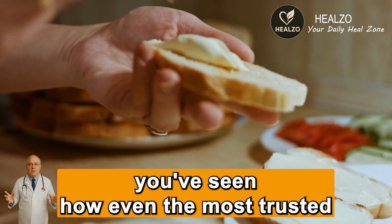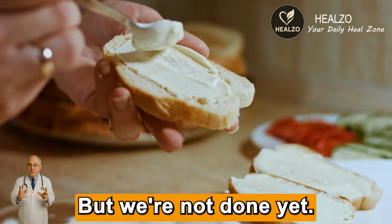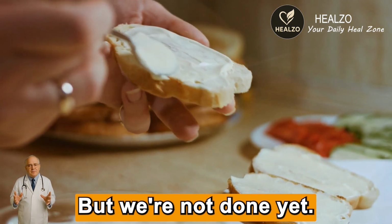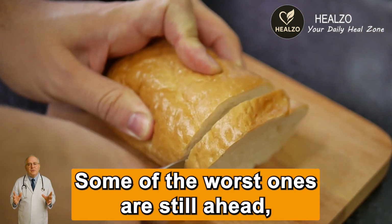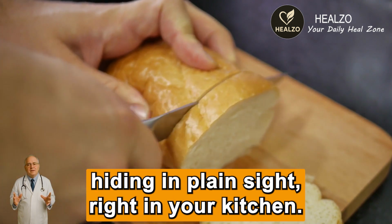You've seen how even the most trusted breads can quietly work against your health. But we're not done yet. Some of the worst ones? Still ahead, hiding in plain sight, right in your kitchen. Let's keep going.